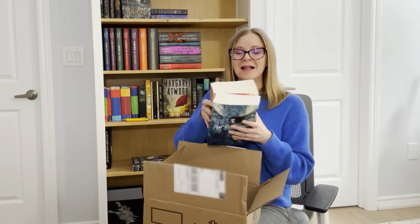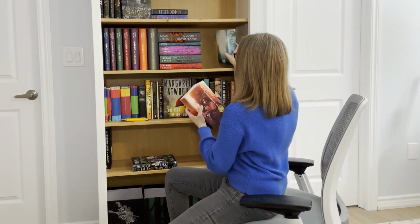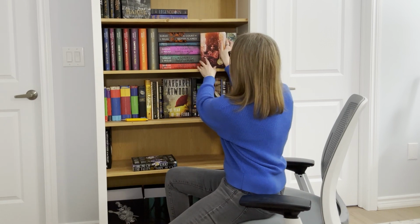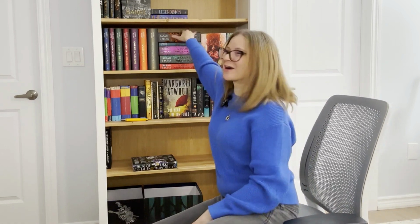I absolutely love these covers. They're so beautiful. I kind of like that the title isn't actually on the front anywhere. Absolutely gorgeous. So I'll put these up here next to my other Sarah J. Maas books. And I have just enough room left for the third one and maybe one more ACOTAR book.